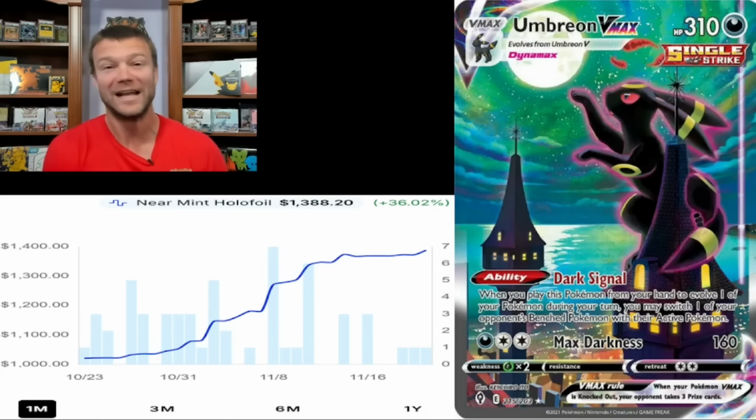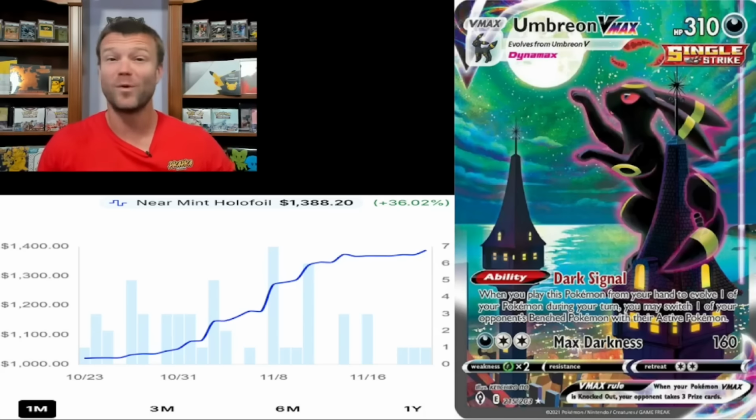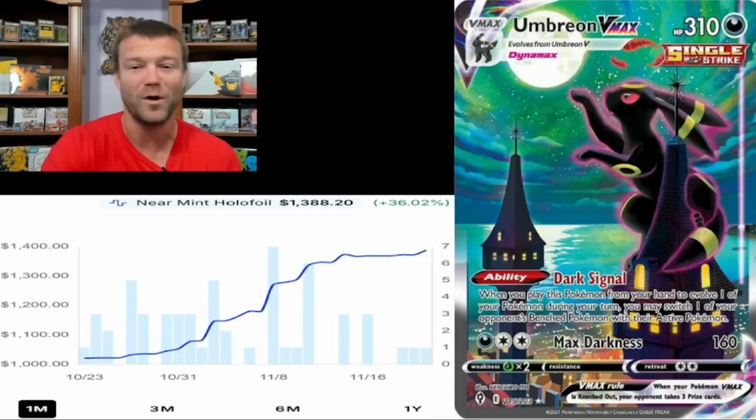This card is just doing all kinds of things. So it's really cool to watch it happen. Certainly a stunning card. And we'll see how the momentum behind the Moonbreon, what that has to do with Prismatic Evolutions, or is the momentum of Prismatic Evolutions causing the Moonbreon to pop? Who knows? Either way, they certainly seem to be working in lockstep with one another.